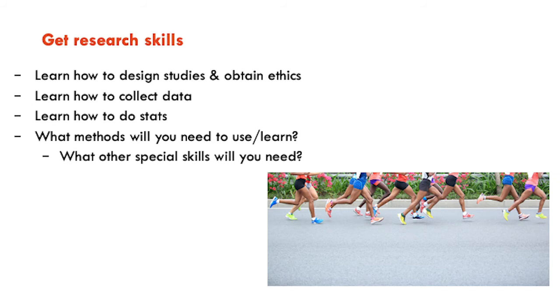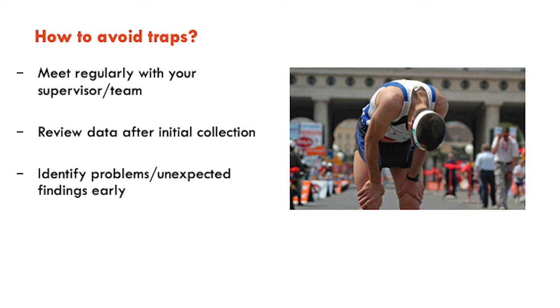You need to know how to collect data, ideally how to do the stats yourself or have an understanding of that, and also a plan as to how you will analyze your data. And think about what special skills you will need. If you've never written a paper before, it may be worthwhile looking for courses about how to write a paper. Or if you have never done any stats before, looking at stats courses that provide the skills for you to develop your own project. Any research project is a journey, and it's important that you avoid the traps. So I think communicating and ideally meeting regularly with your supervisor and team is critical.